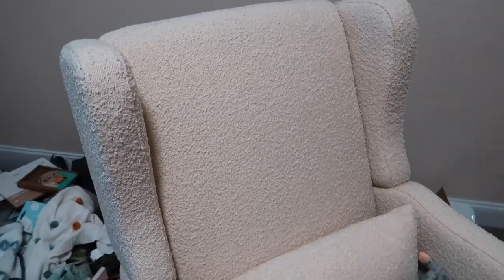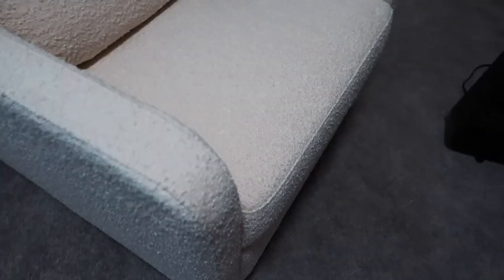But I really am excited about this glider. I really like it. I feel like it looks super expensive. It has this kind of texture, what do they call this, like popcorn? I don't know exactly what this texture is called, but it's just got a really nice texture and it's super soft and comfy. It's kind of an off-whitish color.